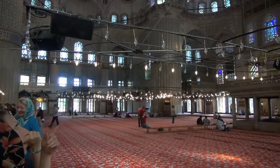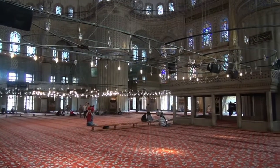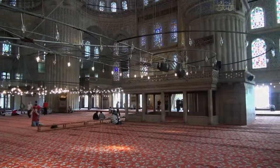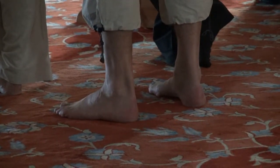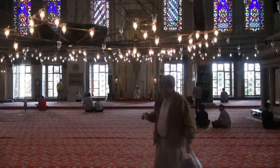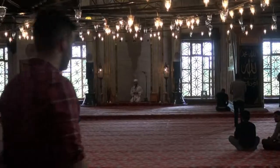The floors are covered with carpets, which are donated by faithful people and are regularly replaced as they wear out. On the chandeliers, ostrich eggs are found that were meant to avoid cobwebs inside the mosque by repelling spiders. This is a fact that I have not been able to confirm.